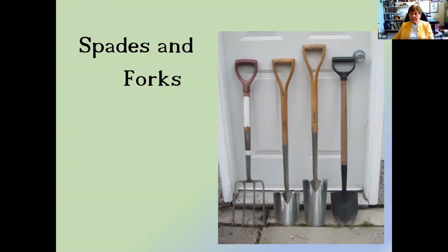And you have to keep your tools in good condition in order to make them work well. And you can sharpen the bottom of a small spade, such as the one on the right, but the others, you just keep them clean.